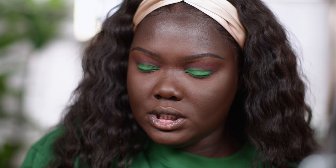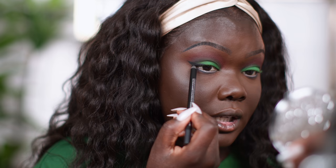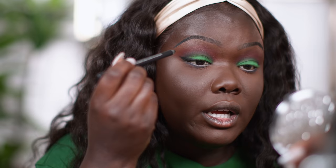Oh, now my eye is trying to water already. We just started, girl, calm down. And this pencil glides so easy. I used to hate doing wings with a pencil because some of them tug, but this one does not tug at all. Yes, that looks so good.